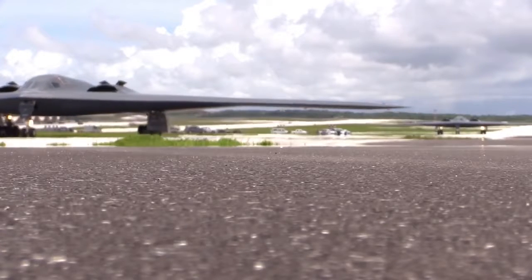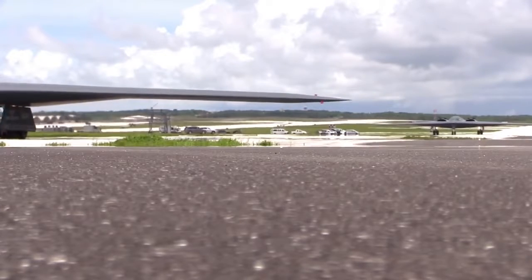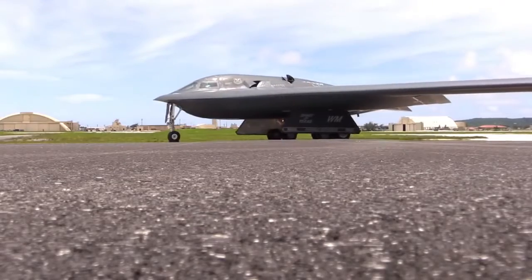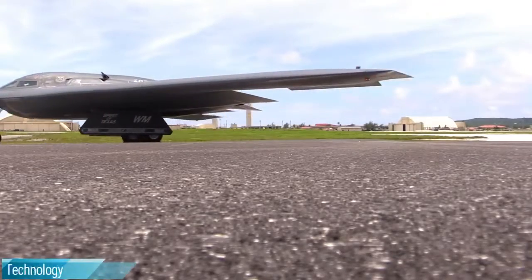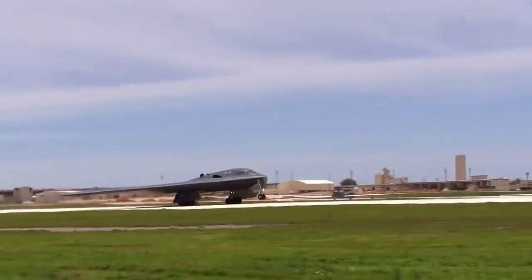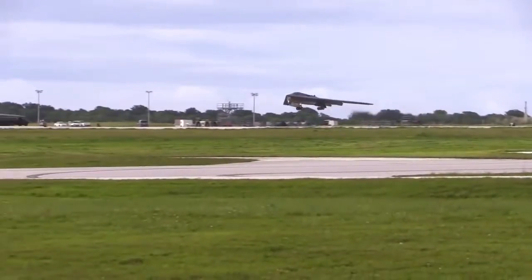Although it flies at subsonic speeds, it can reach altitudes of up to 50,000 feet, which enhances its targeting capabilities. Speaking of targeting, it can receive retargeting information in the air. In fact, thanks to recent upgrades, B-2s can receive presidential orders directly, even in a post-nuclear detonation environment.